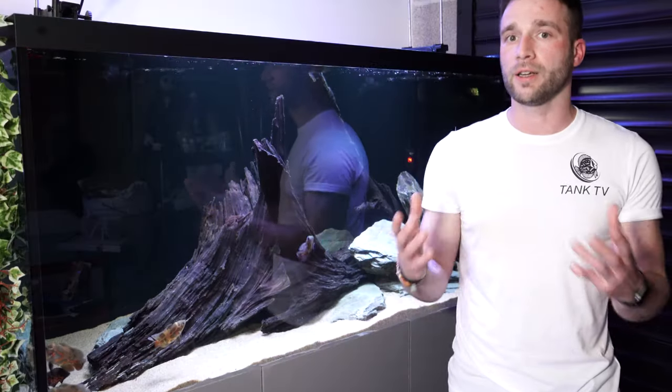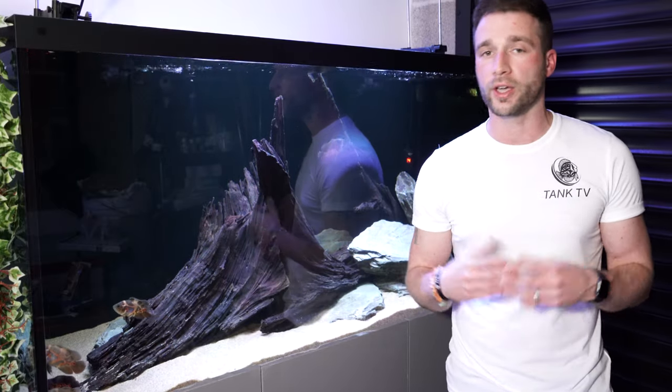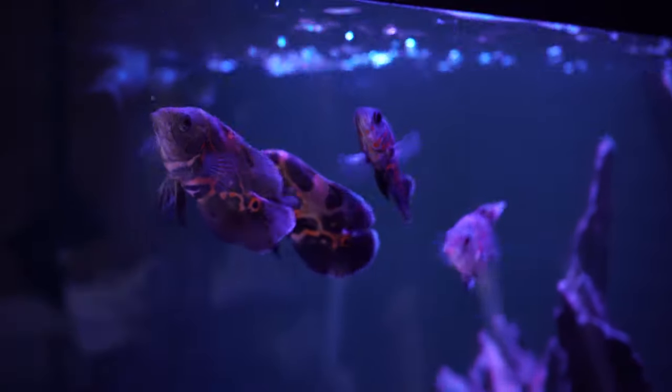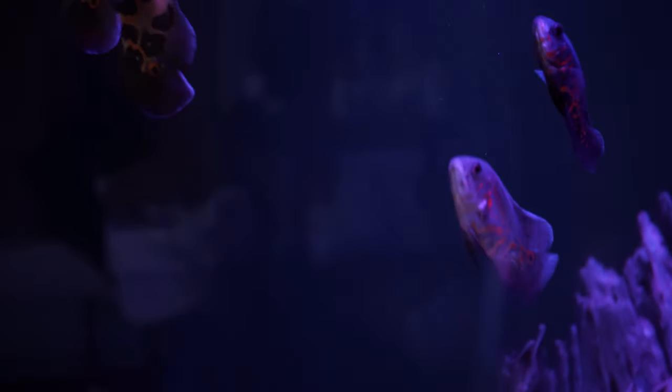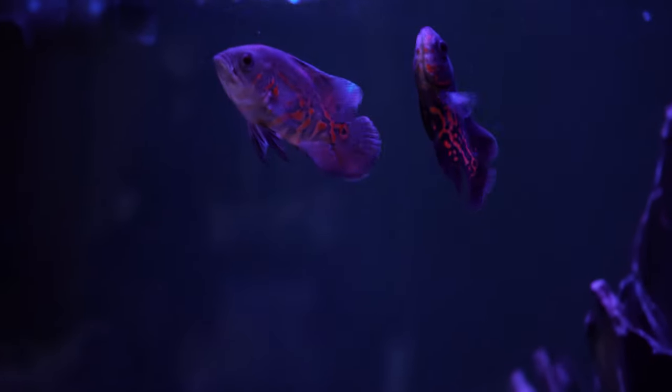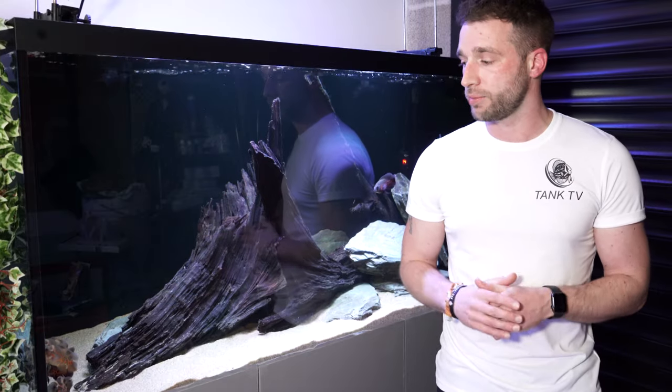Now, I'm not silly and I'm not stupid. Yes, a lot of the generic pictures that you've seen, if you type super red tiger in on Google, the images that come up will either be slightly enhanced or edited photos that are uploaded to make them look a lot more red. But also the same with a lot of bright red and bright blue fish, you have to feed them a color enhancing food. But they are doing absolutely brilliant, all five of them.